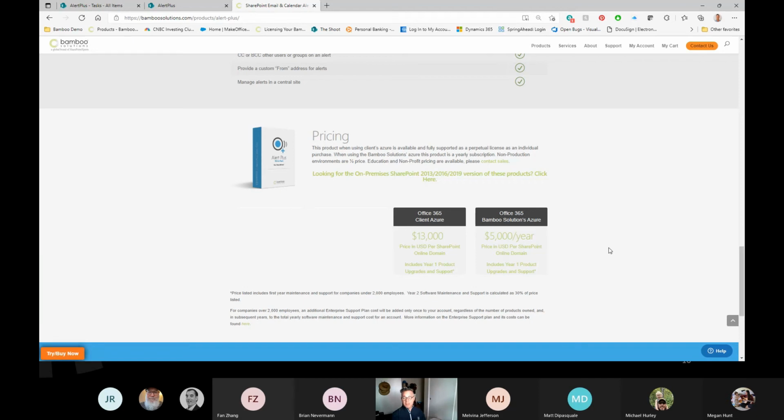We think it's a great price. We've looked at all different ways of doing it. It's new to us. Hopefully, as we get more and more customers, that price may come down. But we're really excited that we think the price point is something that is accessible to all, because this product is super important for, we think, every SharePoint site.